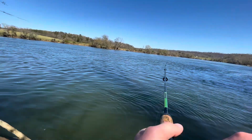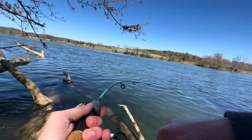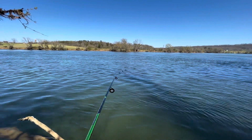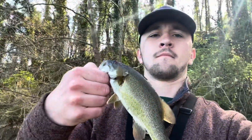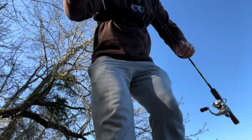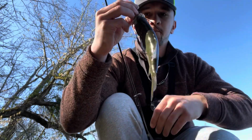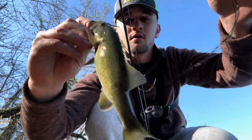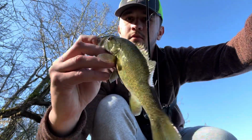Wind took it like straight that way to the right almost. Oh, you're kidding me. I literally had a fish. This one was stuck in the weeds. Boom. Let's get the release.